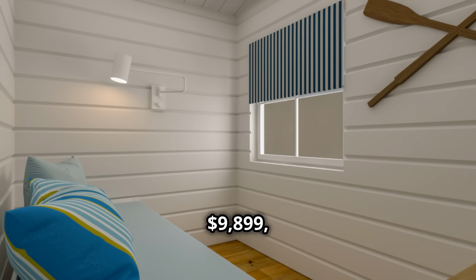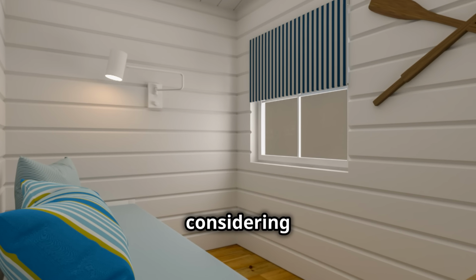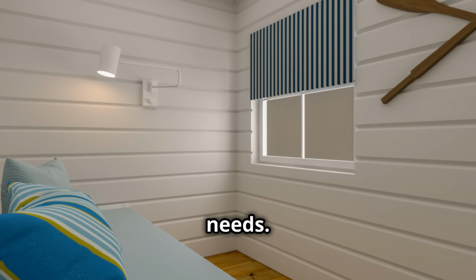Prices start at $9,899, which is actually pretty reasonable considering the level of customization and flexibility you're getting. It's an investment in a home that adapts to your needs.